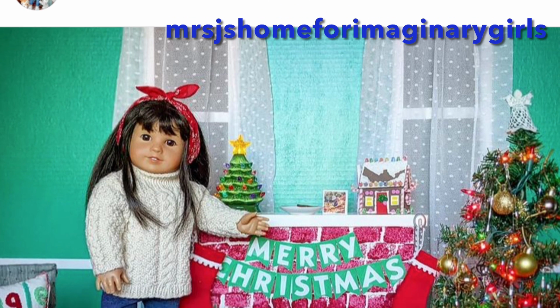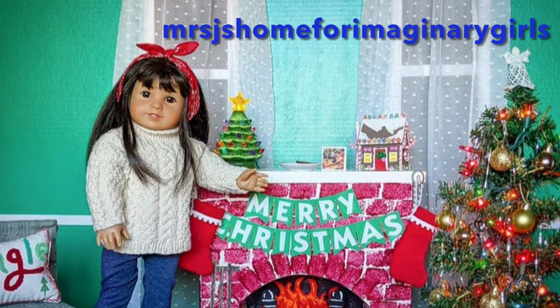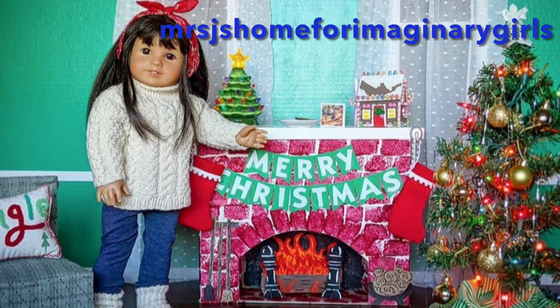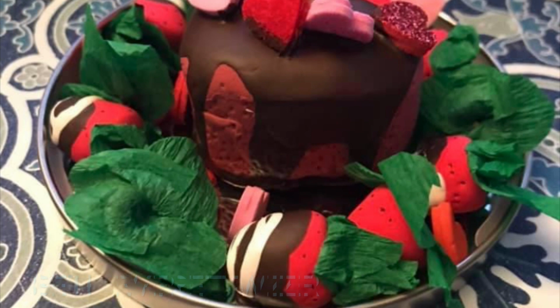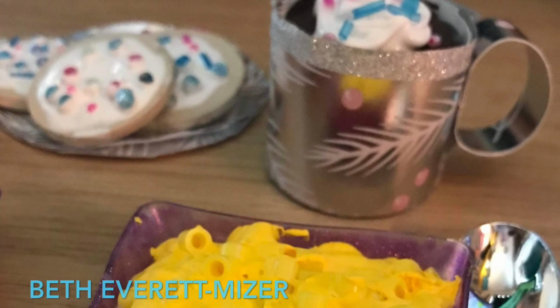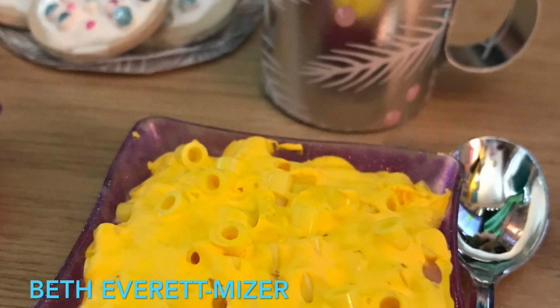Instagrammer Mrs. J's Home for Imaginary Girls did an excellent job on Julie's Christmas fireplace. It's so festive. Beth Everett Miser made a delicious heart-shaped Valentine's cake. She also made a festive Christmas mug and our classic mac and cheese.